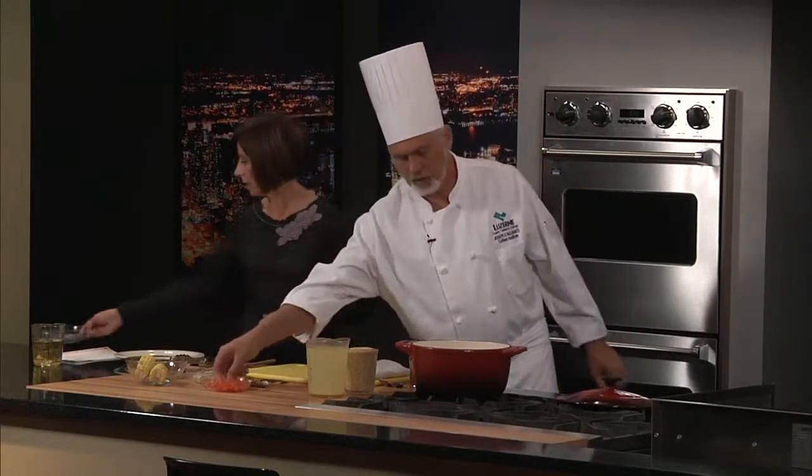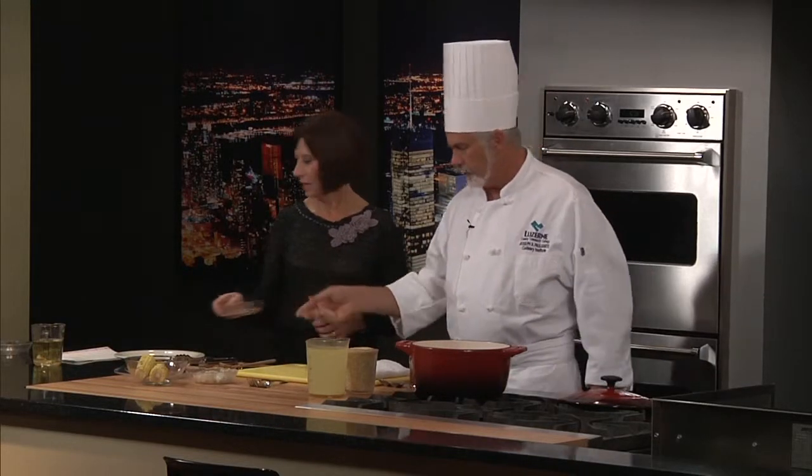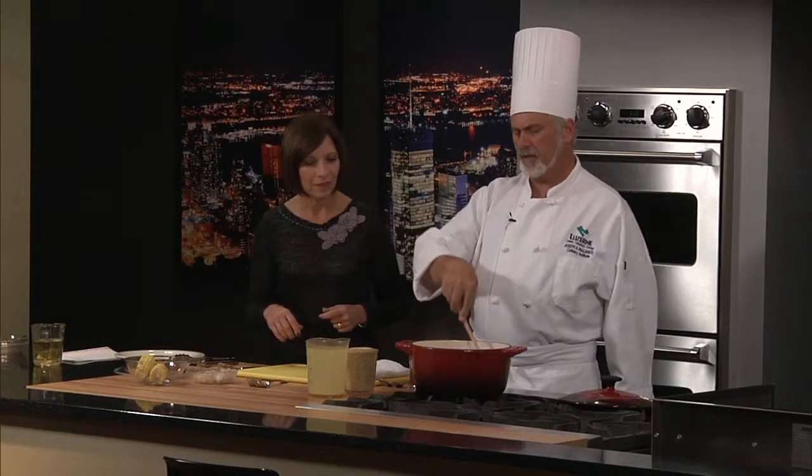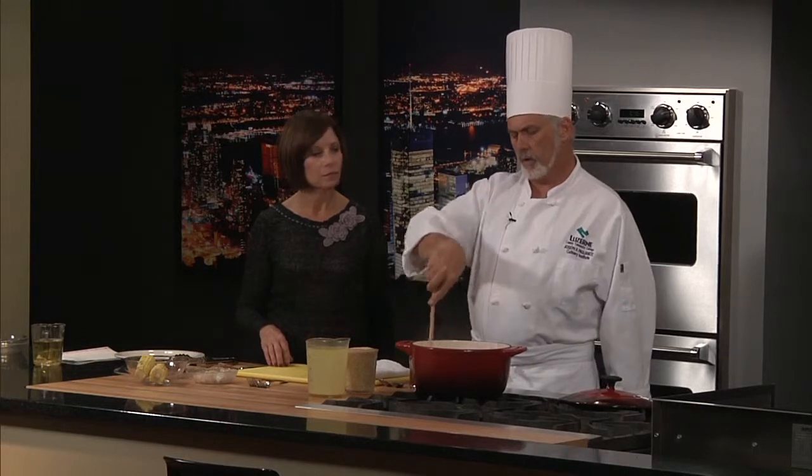And some red bell pepper that I've diced up. Now remember, this was everything left in the refrigerator at home. Right, so we had a piece of sausage, a couple of shrimp, right. You know, things that were getting a little sticky in the refrigerator or something like that.